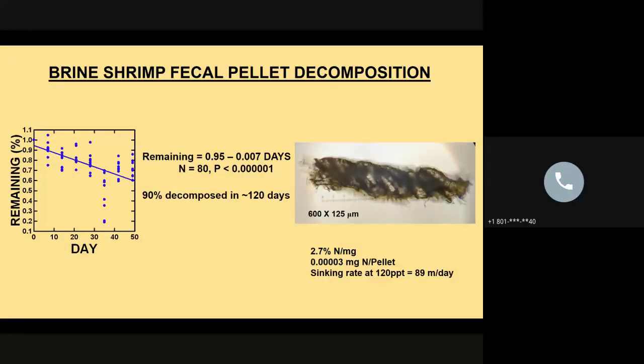Okay, this is the experiment that's the hardest that we're doing right now, difficult to measure, and we just have one temperature, one salinity, 120 ppt at 20 degrees centigrade, and 90% is decomposed in 120 days. The brine shrimp fecal pellets don't decompose.